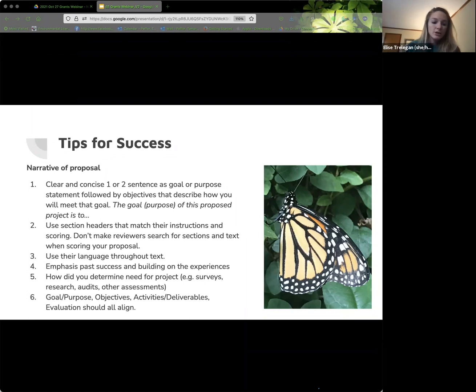Again, use their language throughout the text. My example here is BWET: we focus a lot on MWEEs, the Meaningful Watershed Educational Experience. You may as well call it MWEE in your proposal instead of calling it project-based learning. Even though those are the same thing, a reviewer might not know that, and they want to see that exact language showing up.